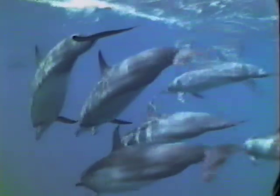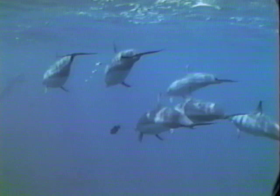Spinners are active swimmers who love to ride bow waves. They feed mostly on small fish and squid. Some spinner dolphin populations have dorsal fins with an upright appearance. One observer has commented that the fin appears to have been put on backward.